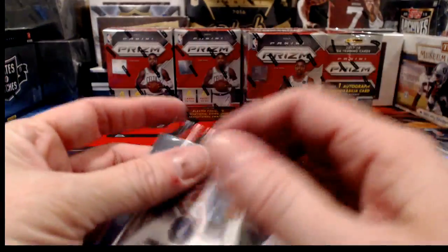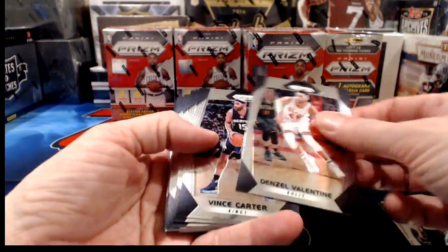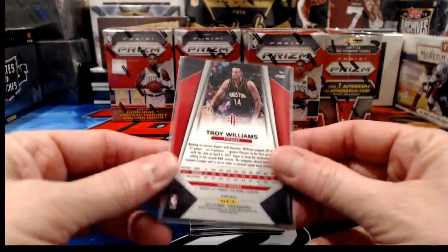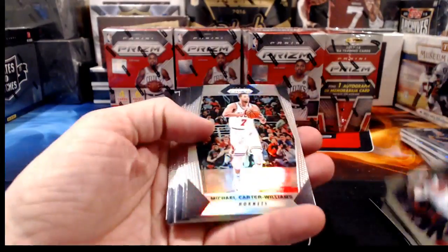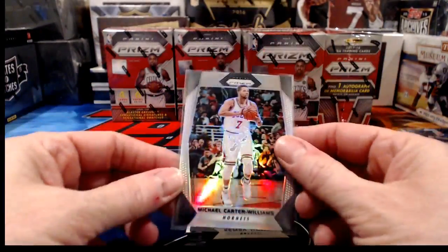We pulled an unusual number of green prisms tonight, more so than I think we have in past cases of these. Although it has been a couple months since we last broke a case of this, I don't think we normally pulled that many green. Troy Williams for the Rockets. Michael Carter Williams for the Hornets.